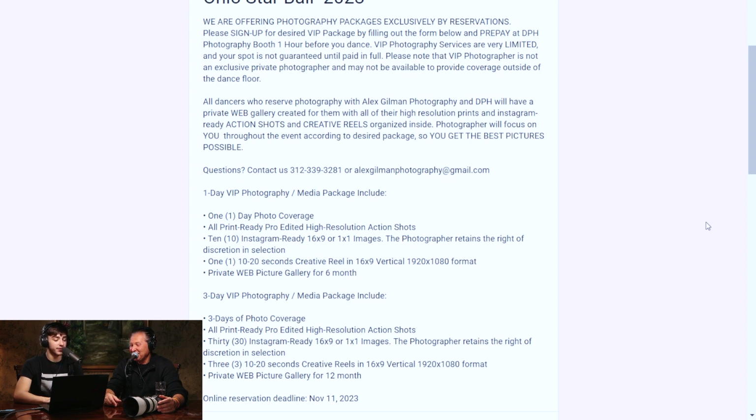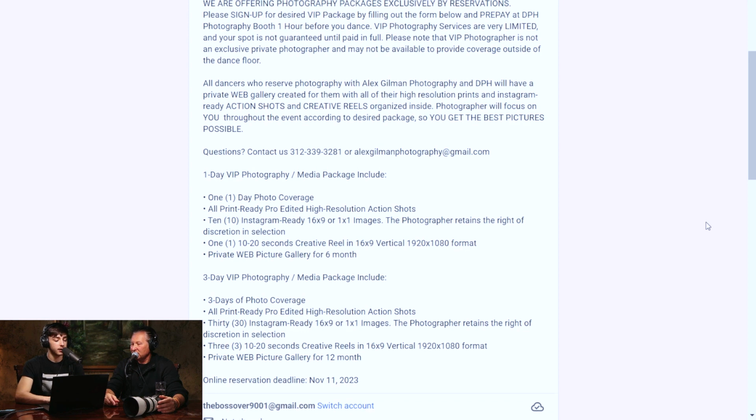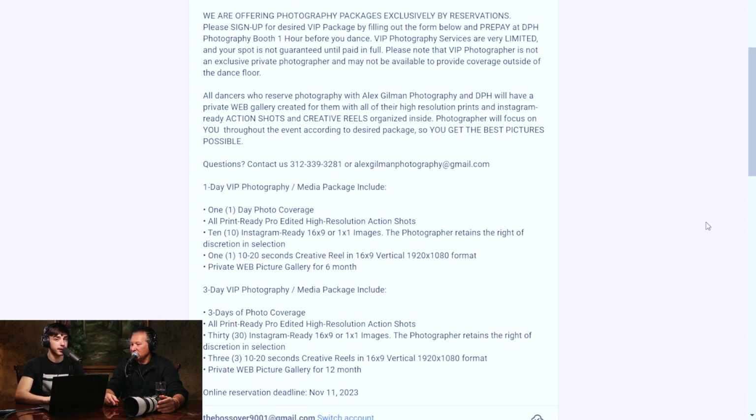Okay, and then the 3-day VIP package is obviously 3 days. Again, same print ready, professionally edited shots, but now you're going to get 30 Instagram ready images, either 16:9, which is the vertical, or 1:1, which is just a square. And then you're going to get 3, count them, 1, 2, 3 of the reels, which is amazing. I think that's absolutely crazy. This is so cool, and it's going to be unique. It's going to be custom, and you're going to stand out on Instagram.